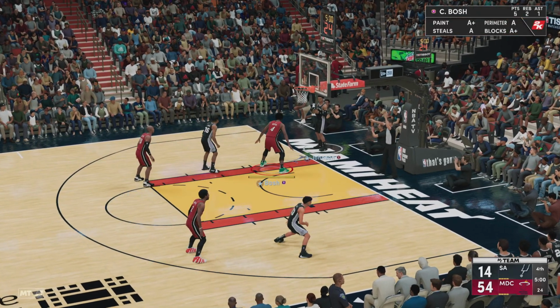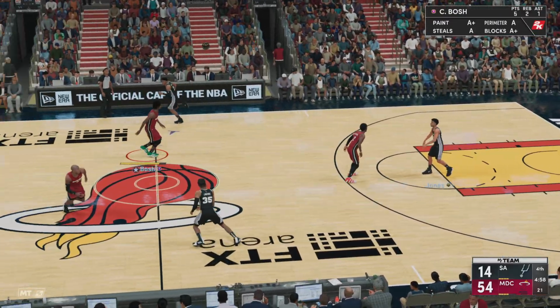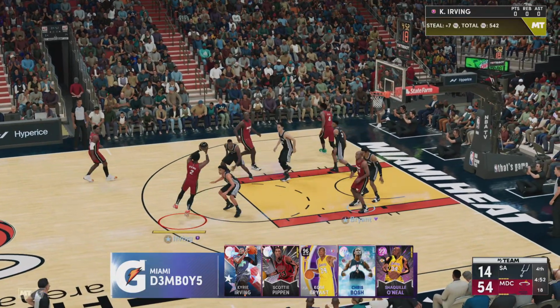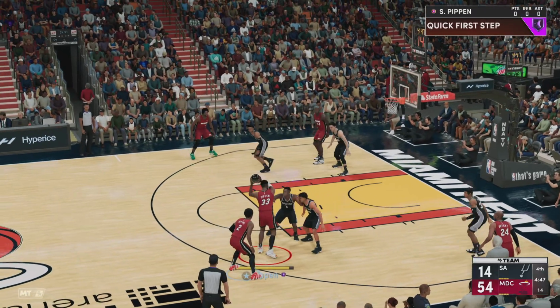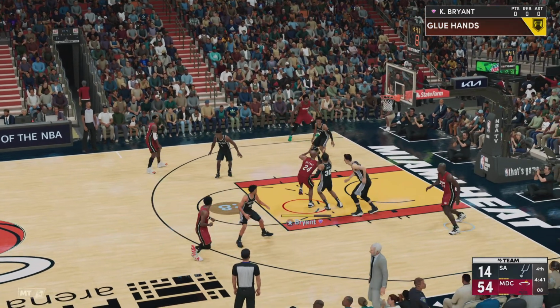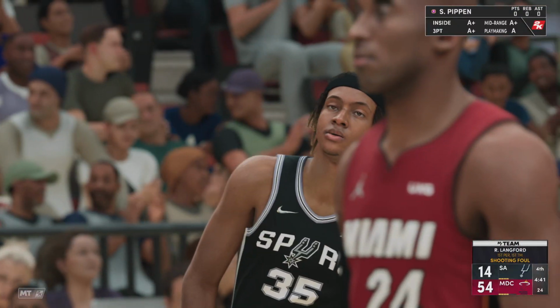And with the fourth quarter upon us, time is running out for this game to become competitive. And so it's San Antonio with it. They've got Bryant. Chris Bosh is out there with O'Neal. Then there's Pippen, and it's Irving in at the point guard. It's the group on the floor for Miami. Pippen dishes to Irving. Right side, Kobe. And two free throws coming up, unable to get that one to go with all the contact.